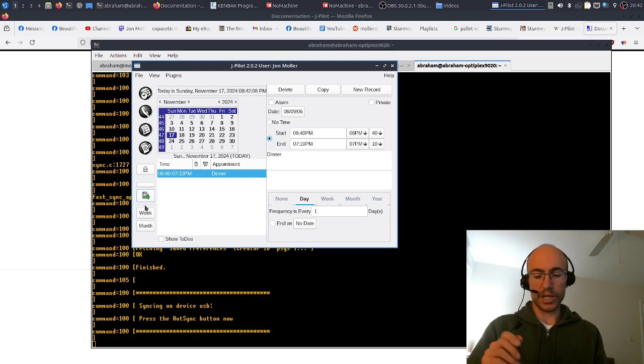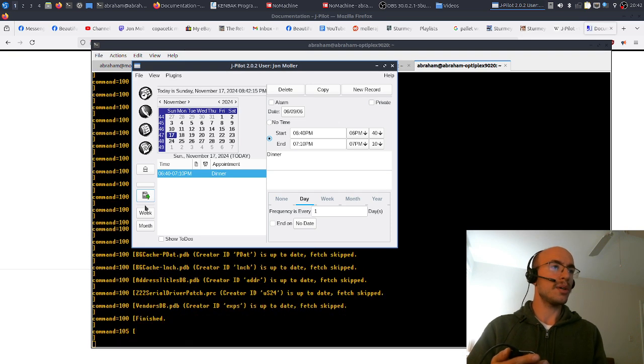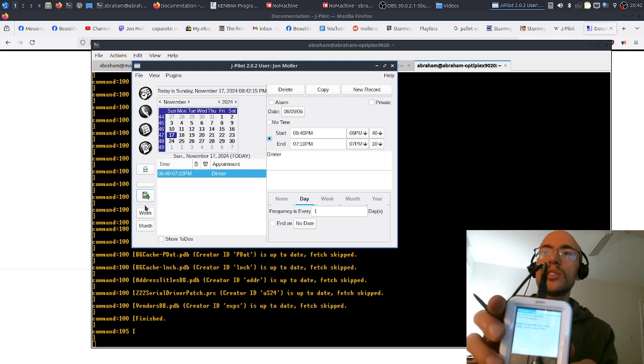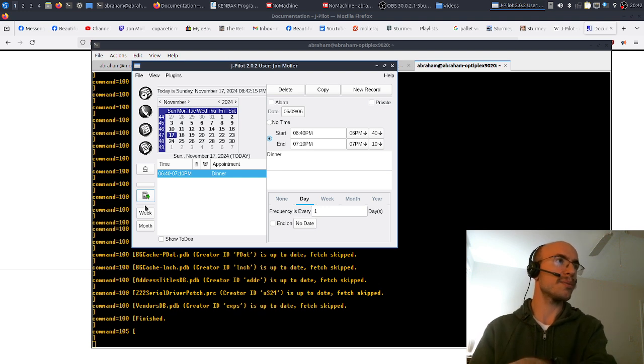Okay, so I'll go ahead and press that. I heard the HotSync confirmation tone, and that was pretty quick. I can even look at the log on the Palm, and you can see last HotSync operation was on the 17th of November at 8:42 p.m., which my Linux clock confirms is correct.